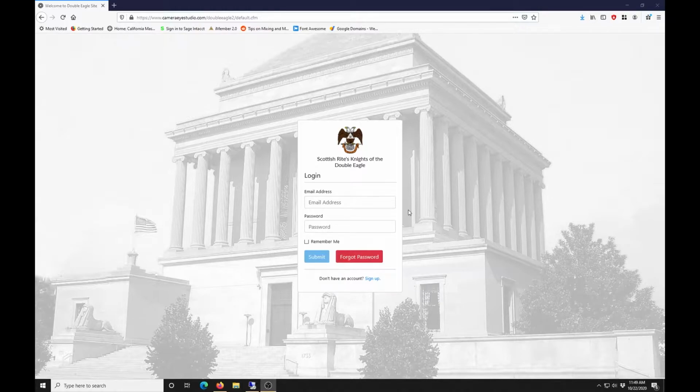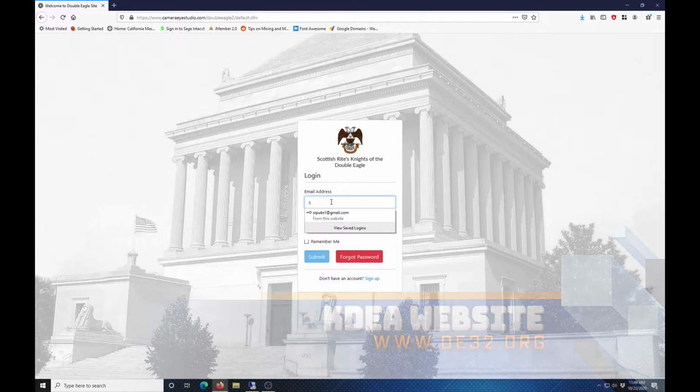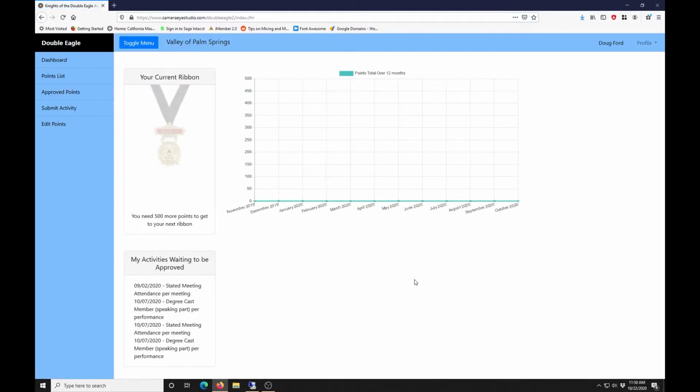So once you receive the email stating that your account has been activated by the administrators, you'll go to the website, which is www.de32.org, and put in your username and password, or your email address and password. The Remember Me option allows you to stay signed in for 30 days, so you can skip the screen every time for the next 30 days. You click on Submit, and you're now brought into the main website.